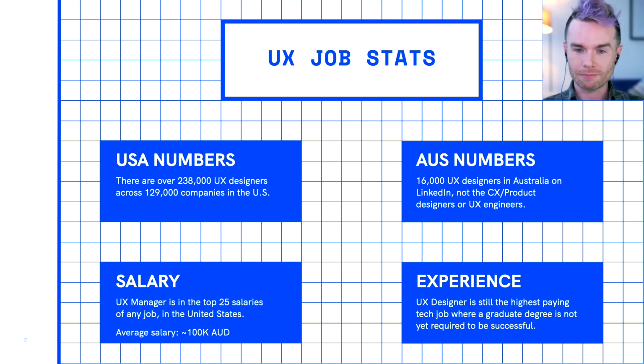And when we look at experience like my own, I didn't have a graduate degree. UX design is still one of the highest paying tech jobs in the world where a graduate degree is not required to be successful. It's not required to get the job, and it's not required to do the job, and it's not required to be promoted in the job.